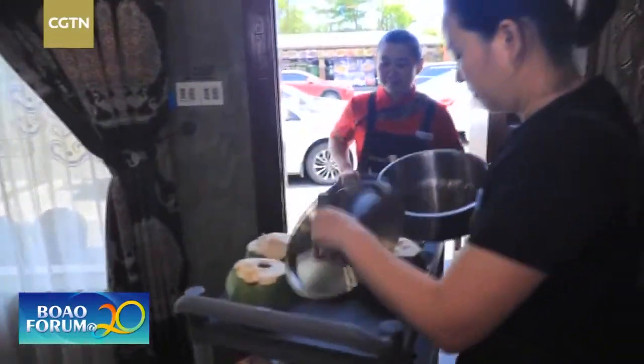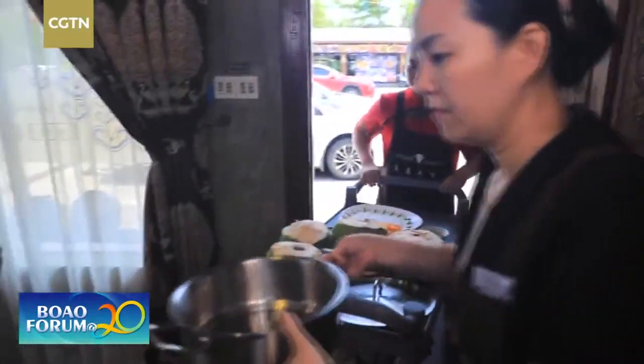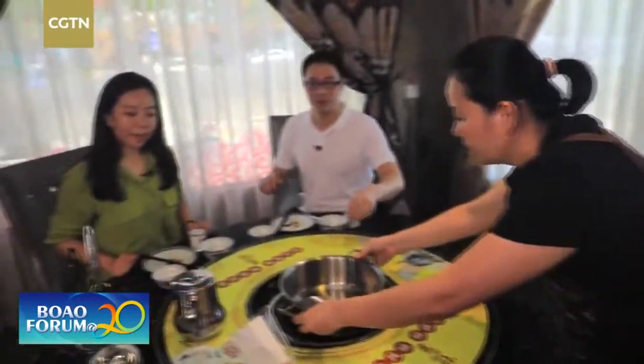And I can see our coconut there already. I think it's ready. 麻烦您，谢谢. So it's coming to our room. Oh, we also see the coconut here. Whoa. So this is a pot, an empty pot.